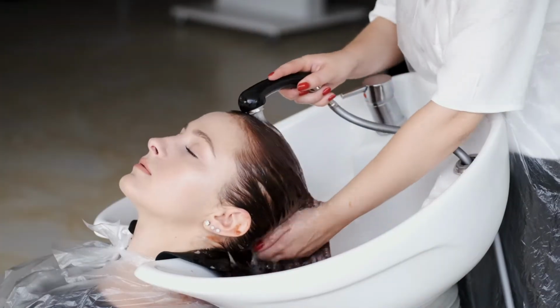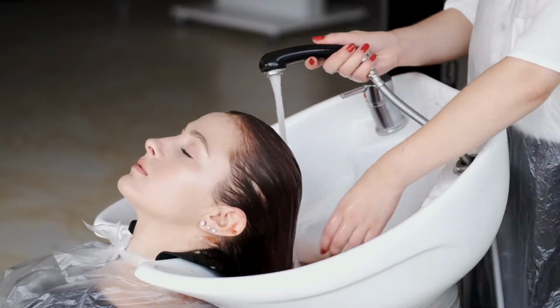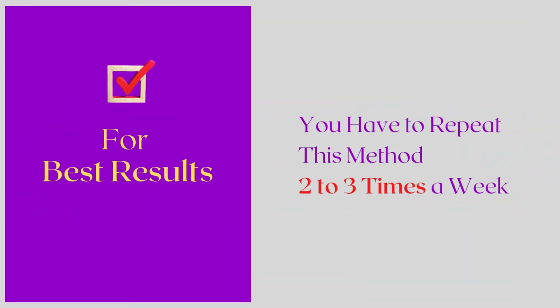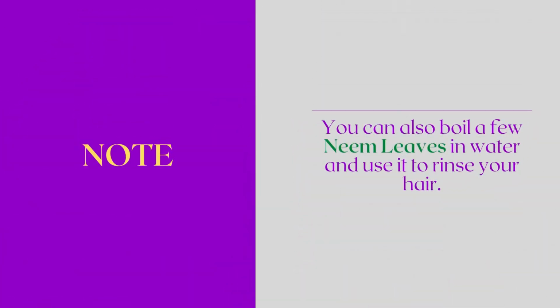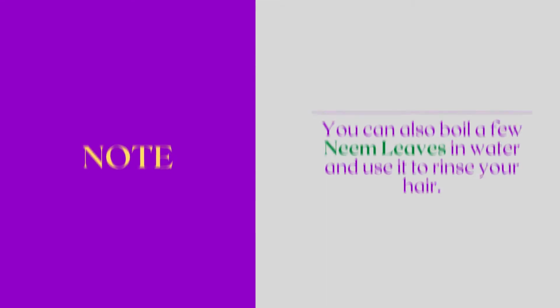Now, wash your hair thoroughly with plain water. For best results, you have to repeat this method 2 to 3 times a week. Note: you can also boil a few neem leaves in water and use it to rinse your hair.